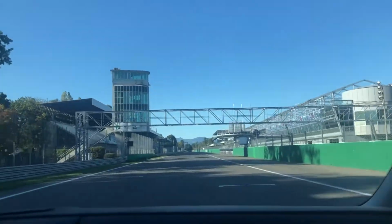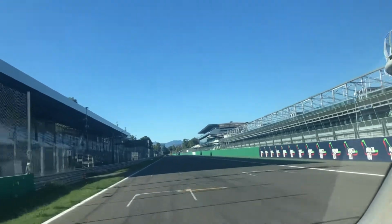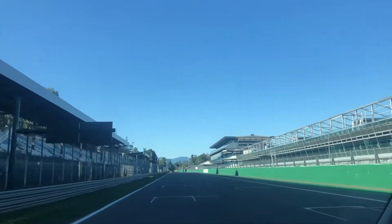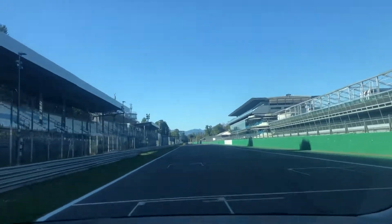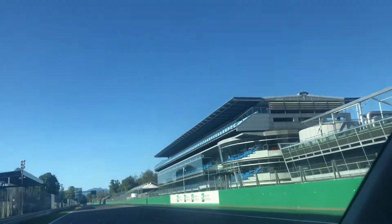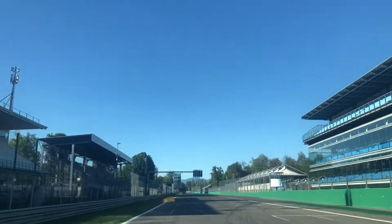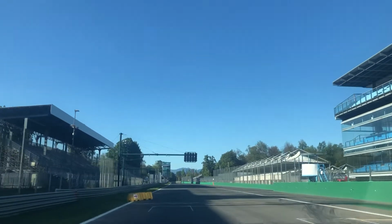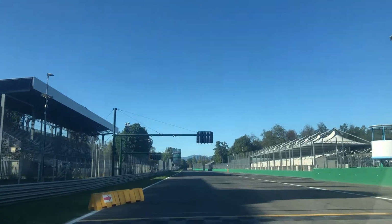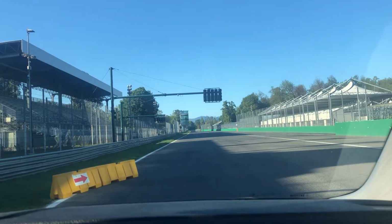Here there is the ending line of the track. And then we are about to cross the starting line. Just a few seconds. We are spending just a few seconds in pole position, just to enjoy the moment. Here we are. This is, more or less, the view from the pole position.